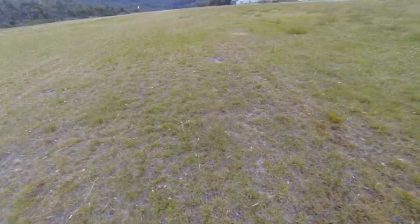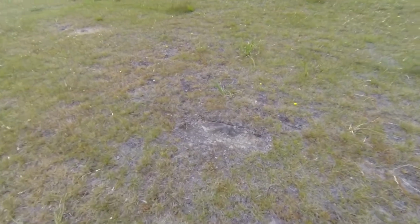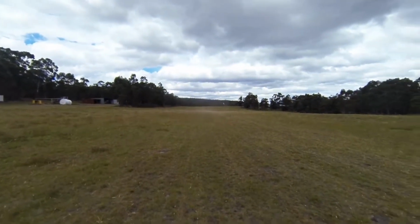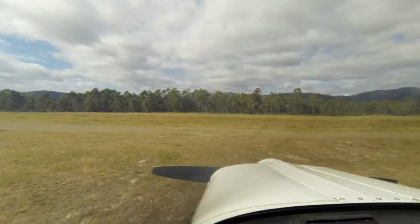So these are the things I like to avoid if possible. Other than that, yeah, it's a good strip. A little undulated, slopes down to the west. That'll be the direction I'll be taking off.